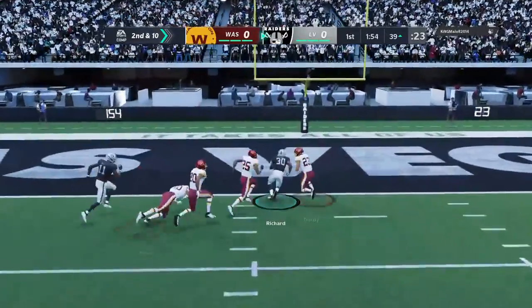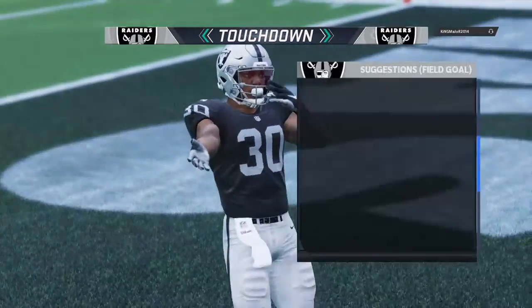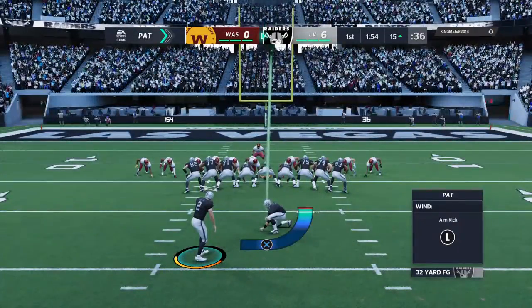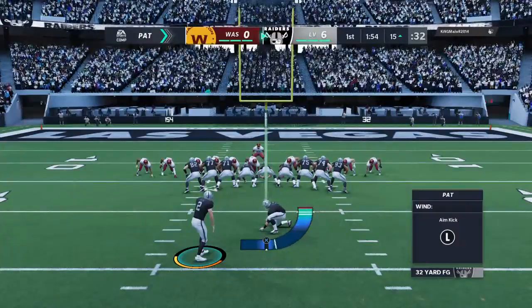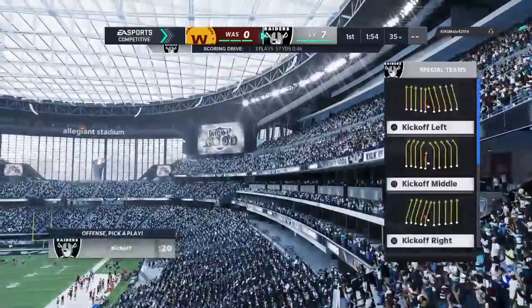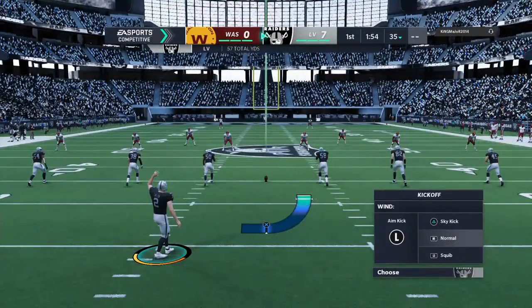We'll find his running back here, Richard. And he's in. Touchdown, Raiders. Jalen Richard, 39 yards. And the Raiders have taken the early lead. And that makes it 7-zip Vegas. Makes the score Raiders 7.